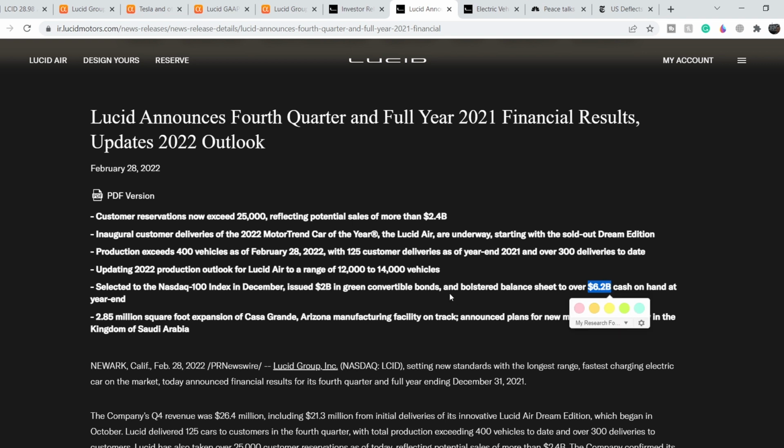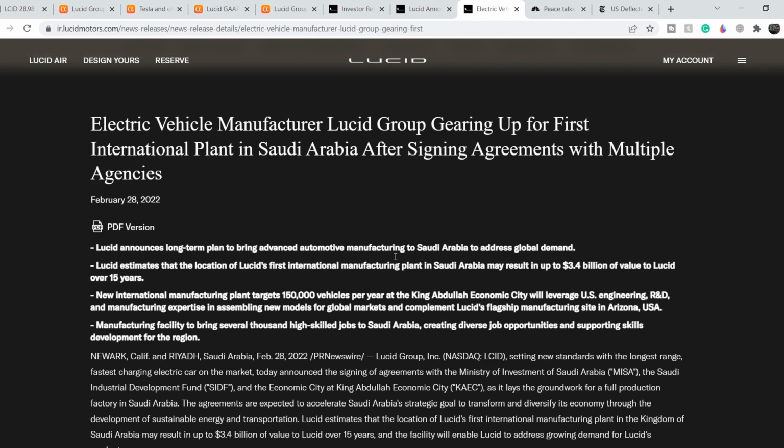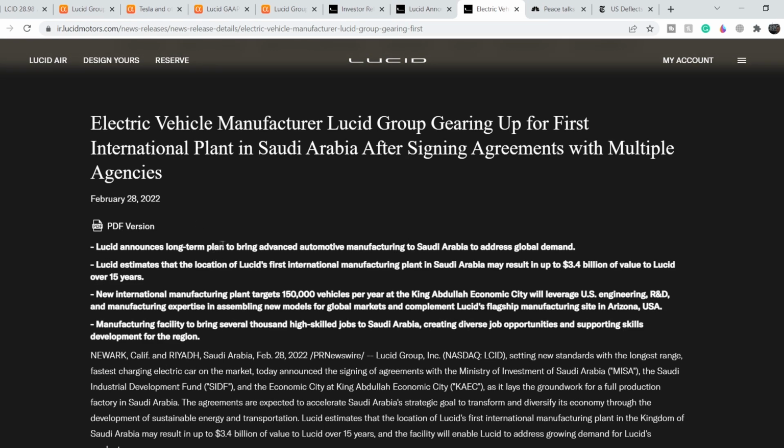really impressive. And I have to say that because of their new expansion in Saudi Arabia, they have enough money to open their new plant. And let me show you this news. Lucid announced a long-term plan to bring advanced automotive manufacturing to Saudi Arabia to address global demand. Lucid estimates that the location of Lucid's first international manufacturing plant in Saudi Arabia may result in up to $3.4 billion of value to Lucid over 15 years. Definitely it is an impressive number, but 15 years is quite a long-term perspective.